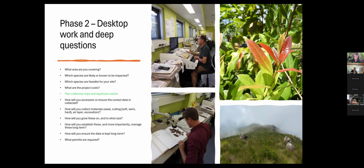How will you be establishing these and how are you managing them? So you can put something in a parkland and that's fantastic, but if that parkland's planned for being developed into housing in 10 years' time, then it kind of defeats the purpose of putting a conservation practice program in. So where are you going to put these things and who's going to maintain them to establish them? Because you don't just set and forget. It's not concrete. You have to look after them for a few months at least to establish them, even if you have a set garden, as I'm sure everyone here would know.